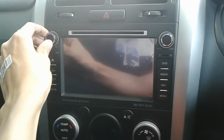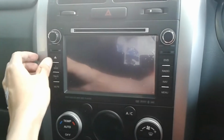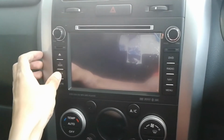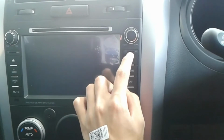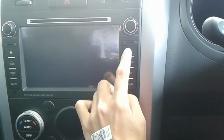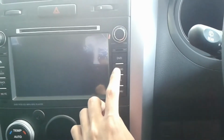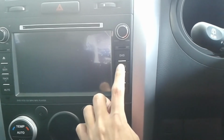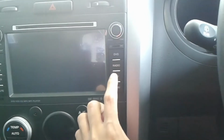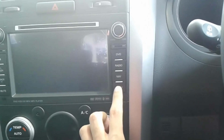To the left, you have the volume and power knob, an SD card slot for music, videos, or whatever you want, an eject button for the CD player, track buttons, and your mute button. And to the right, you have the tuning knob, an SD card slot for navigation, your DVD buttons, and your radio. Radio goes to the FM and AM menus. Under those menus, you can look at your list of available radio stations in the area, perform manual tuning search, and so on and so forth. You do have the nav button, which goes to the navigation or map menus, and the menu button.